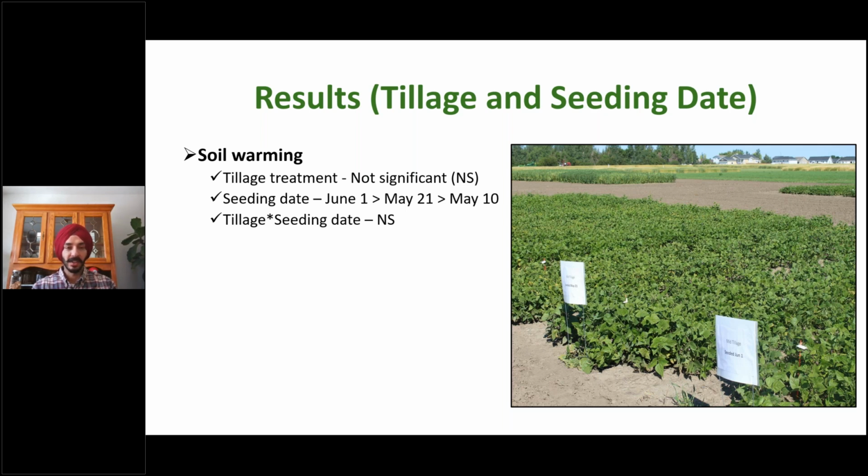So depending upon the seeding day, we could have temperature which was high enough or above 15 degrees Celsius, but there were a few occasions when our temperature was below 10 degrees. So it varied a lot throughout the 3 years of the study, but overall, when I did the analysis, there wasn't any tillage treatment effect. Seeding date.